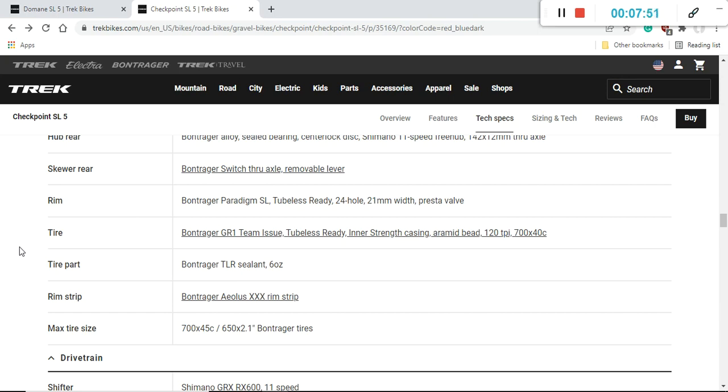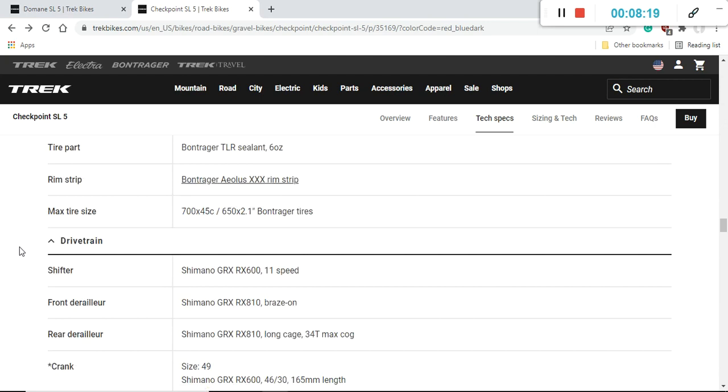And on the Checkpoint you can move all the way to 45mm tires, so it definitely gives you a bit more options. So now when you think about it, again the biggest difference is this tire width. When you go with the Domane, the maximum tire you can fit is 38mm, which again has superb air volume inside and smooth ride. But if you really want to go gravel riding, on this Checkpoint you can go all the way to 45mm tires.